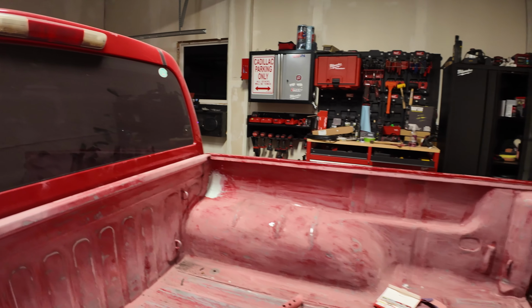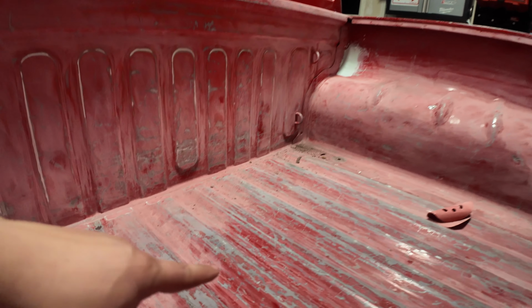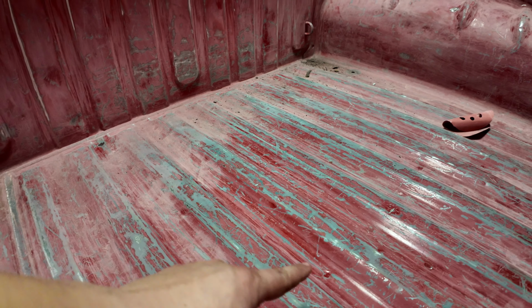I'm going to get a vacuum and try to suck up as much of the dirt as I can. I'm going to try to hit up some areas, like this area here looks kind of a little bit off. On camera it looks like I didn't do anything, but it is sanded, just not as sanded as everything else is.